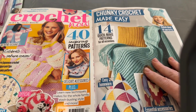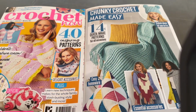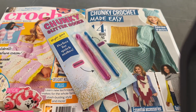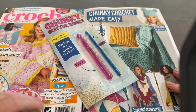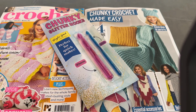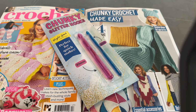We've got the magazine. We've got the chunky supplement. And boy, do we need chunky at the moment. It's freezing over here. And we've got the hooks as a free gift. So there's lots in this, absolutely chock-a-block full of stuff. I know it's full of adverts, they are annoying. But it is actually becoming one of the better magazines at the moment.